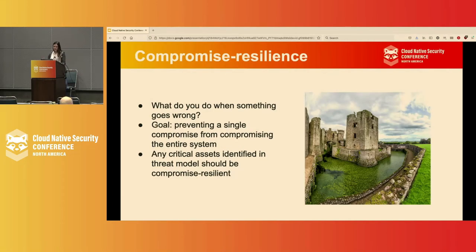And another general principle that I'm going to talk a lot about later on is this idea of compromise resilience, or what do you do when something goes wrong? So especially for the more critical assets that you find when you look at a threat model of your system, it's important to think of, if any one piece of the system is compromised, if any one key is lost, if any one server is compromised, or any other piece of whatever system is being secured, what can you do to make sure that you can both recover from that compromise and prevent a single compromise from getting bigger than it needs to?